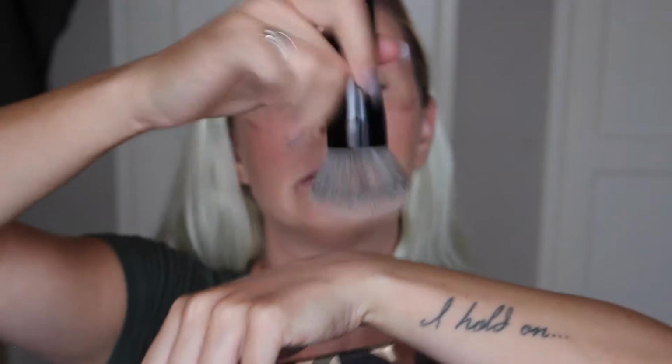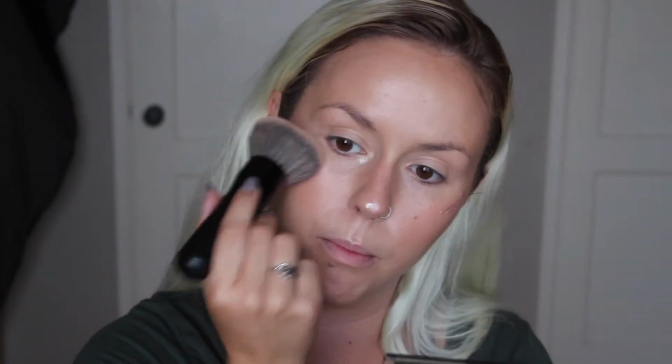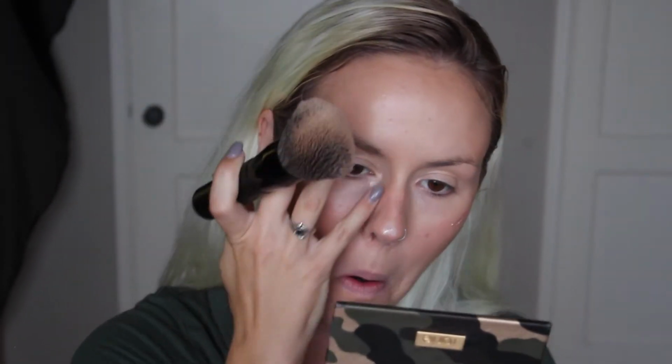And same brush, I try to get some of the bronzer off if there's any on here. And then I'm just gonna go dab, dab, dab. I feel like there's a different brush I use for this. Oh, the e.l.f. concealer brush is really good for this, but I didn't bring it from the room, so this is what we're left with.